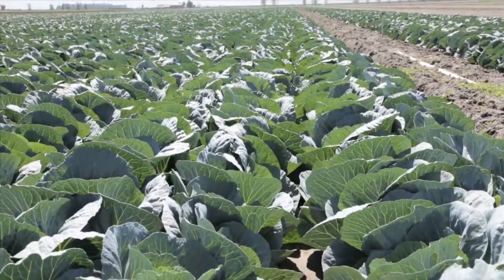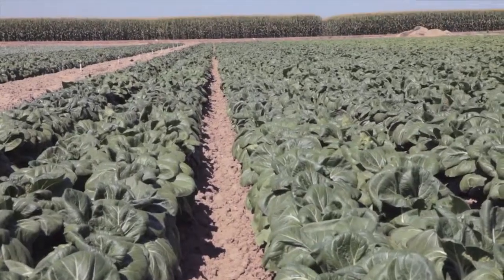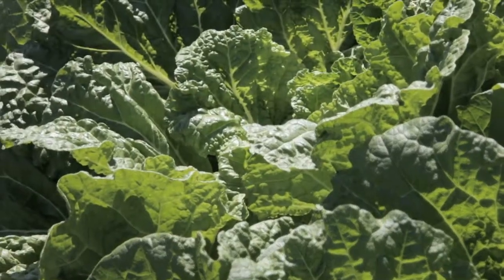We grow green cabbage, red cabbage, Savoy cabbage, and then we grow bok choy and Napa, which is also part of the cabbage family. All the best. You grow all the best. We like to think so.